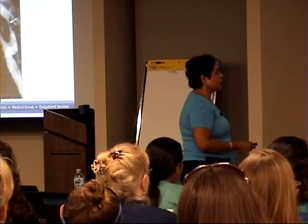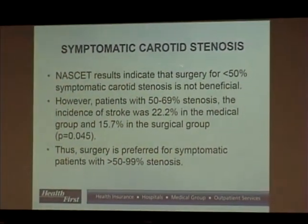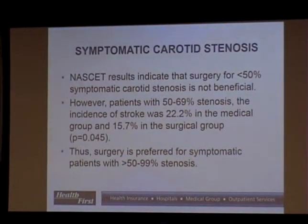So now this is the carotid artery. This is the patient I took care of when I was in residency. I have been very fortunate to live through these years of tremendous development in the area of stroke. The NASCET was a clinical trial that looked at the benefit of surgery versus just aspirin for patients who have carotid artery disease and who have stroke symptoms. It showed that if your left internal carotid artery has less than 50% stenosis, and you have a stroke in the left side of the brain, do not do surgery because it's not beneficial.